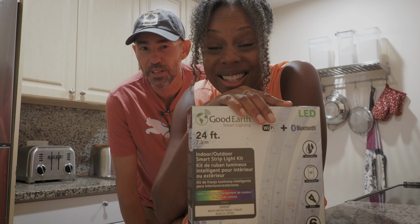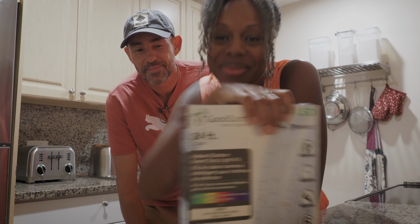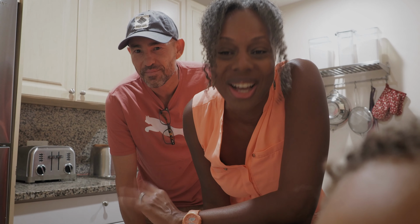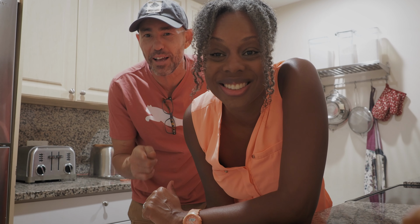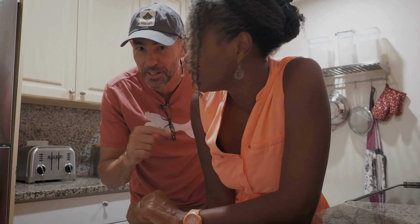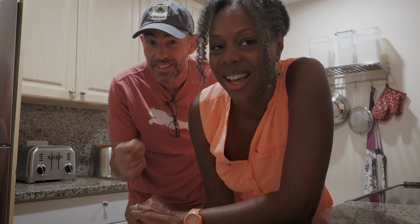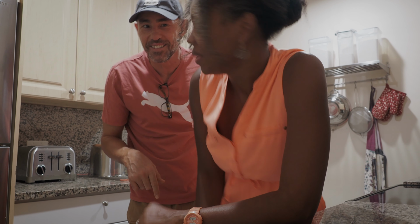We went to Lowe's and we picked up this. So now it's time to install this and see if we can make this stark kitchen a lot cozier. Let's get to this. You know how most people pimp their cars? We're gonna pimp our kitchen.